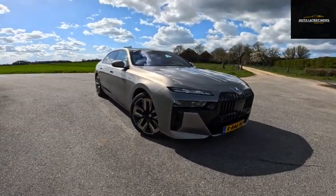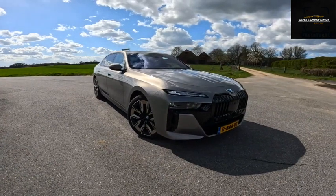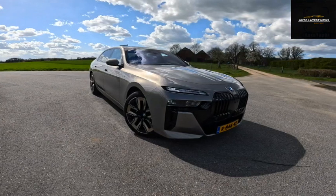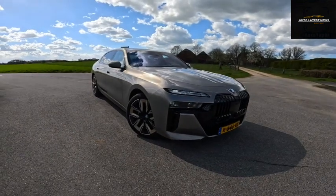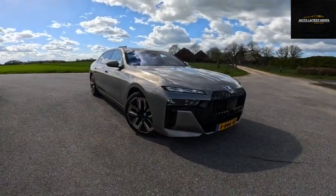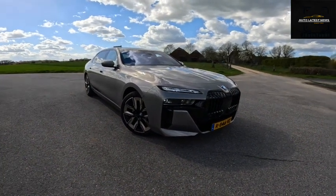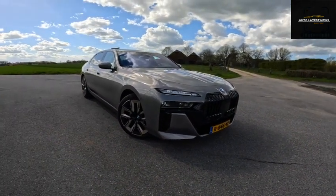Last time round we drove the i7 and it is just too much gadgetry and bling for me. I think it distracts from what a car is and it's just too much for me. This, however, has been stripped of a lot of the nonsense of the i7 and I like it.